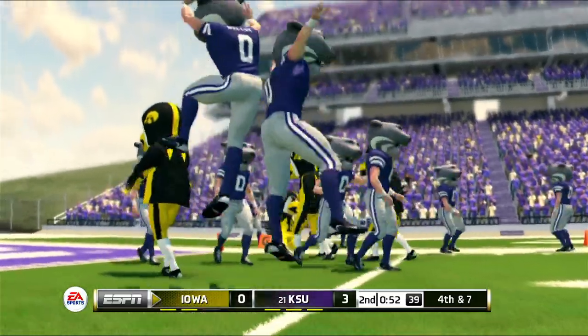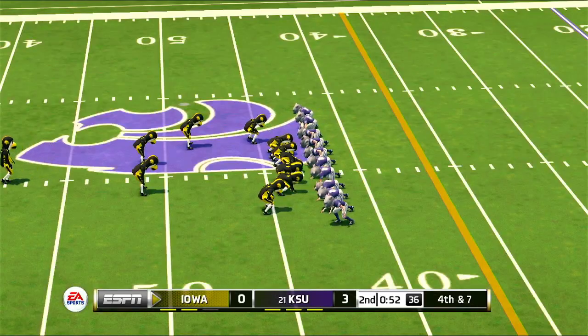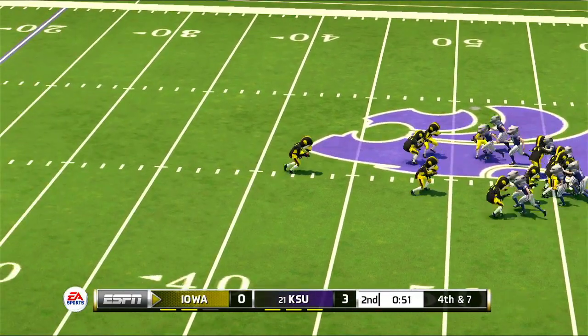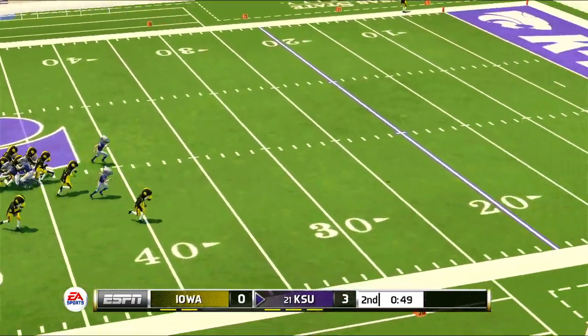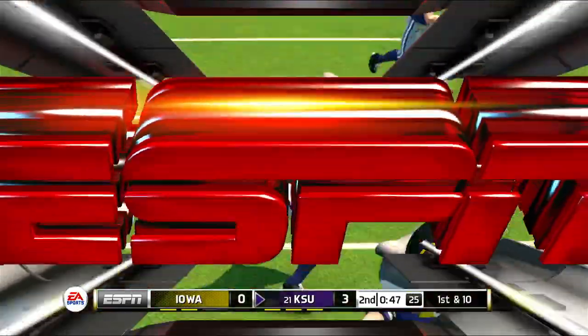Defense got some pressure and forced a bad pass. I think they've been a little bit more aggressive here with their pass rush, and that time it paid off with an incompletion. Doesn't look like he's going to have much time to get rid of this punt. Booming kick. And it goes into the end zone, down for a touchback.